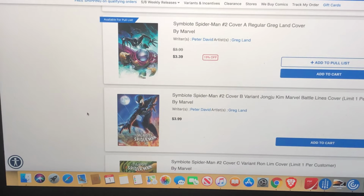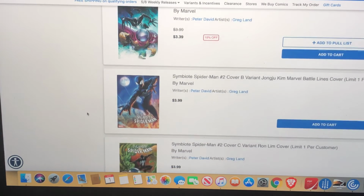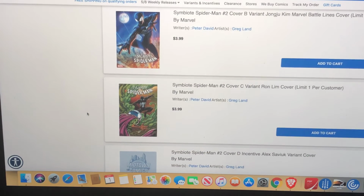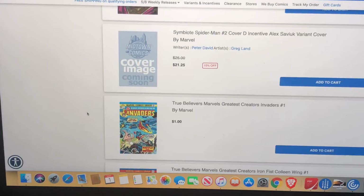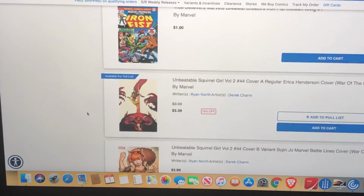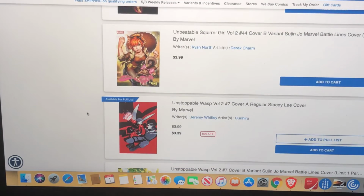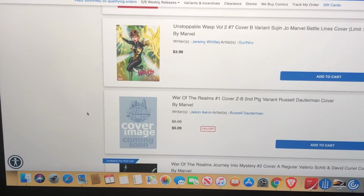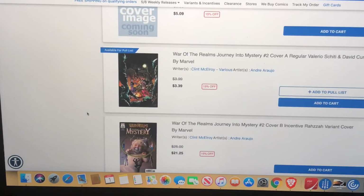Symbiote Spider-Man #2. I don't know if I'll be picking that up. I haven't read #1 yet. I know it's in my pre-orders. It should be coming soon, but we'll see if it's any good or not. Unbeatable Squirrel Girl, no. Unstoppable Wasp, nope. Pass.